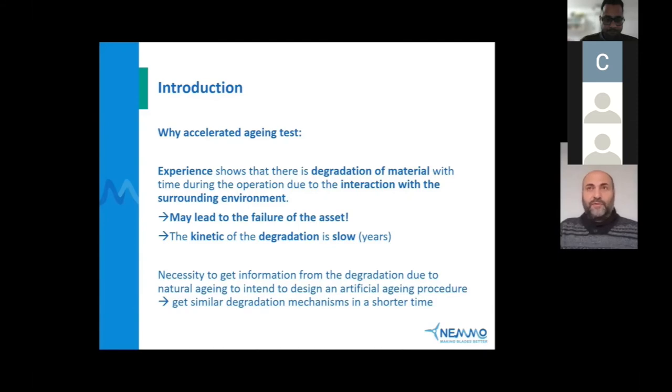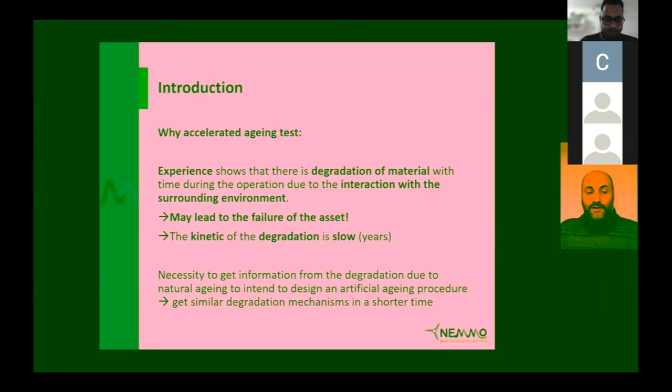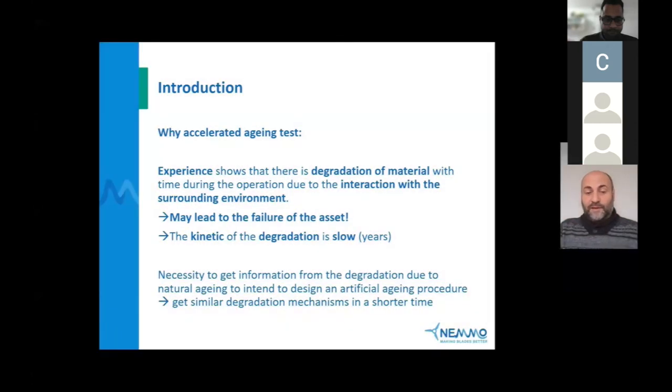And the second point is that most of the time, in the classical environments that we encounter naturally, the kinetics of this degradation is slow, and can take years. So there is a necessity to get information on the degradation mechanisms that occur during the exposure of the material in the natural environment, and to design an artificial aging test that will allow us to get a similar degradation mechanism, but in a shorter time. That's to see how we can test improved materials or find a material that will better suit the kind of environment.